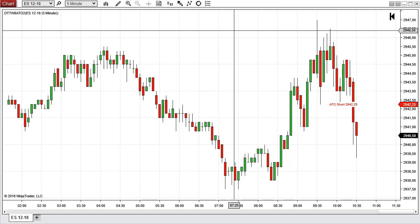And you can use it to trade, for example, the emini S&P 500 as you see in the chart right here. And you can also use it to trade the Forex market, for example, the New York, the London, Frankfurt, Tokyo and Sydney opens.